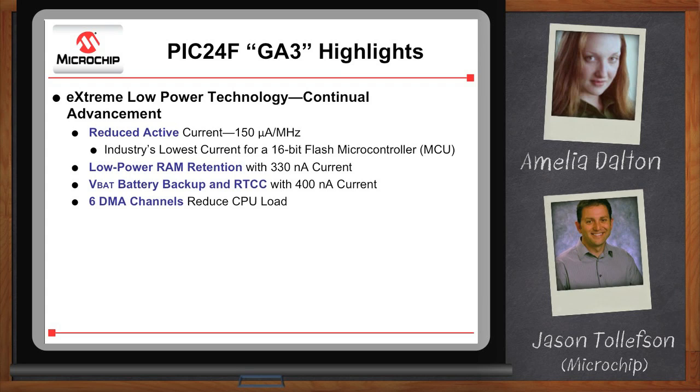And this is important because we reduce the active current, but we also want to reduce the amount of time you spend running. Right. So with a DMA, now you can do 2 things at once. You could be transferring things from memory location to memory location while still using the CPU. Okay. So that's doing more and making best use of your power consumption.